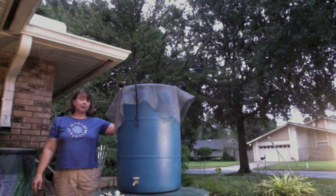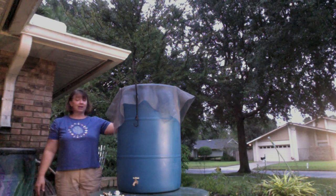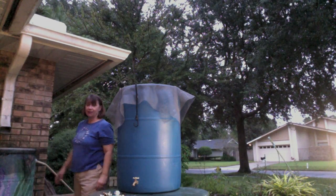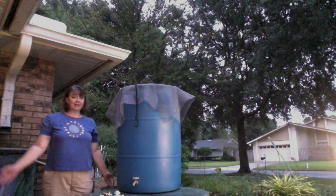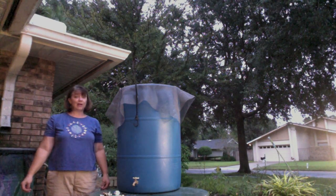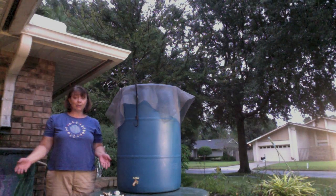So you have plenty of water that can be captured, and also if you want to have an overflow and have the water go off into other containers, depending on how many downspouts you have around your home, it can be a very effective way of watering specialty gardens and potted plants on your back porch.